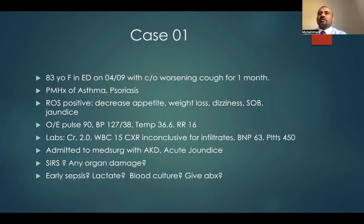So I decided that we will start a discussion with case studies. These are real cases I have been seeing over the past 12 years as a hospitalist, working in the ICU. And one case I stole from another physician. So let's see. The first case is an 82-year-old female. She arrives in the emergency room April 9 with a complaint of worsening cough for a month. That's her chief complaint. She had past medical history of asthma and psoriasis. When we reviewed the symptoms, she had decreased appetite, weight loss, dizziness, shortness of breath, and jaundice.